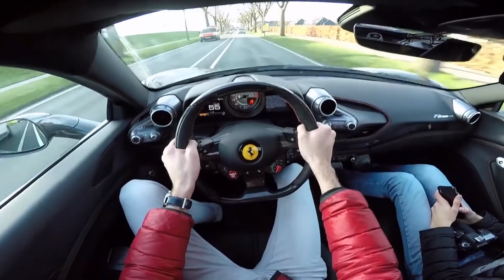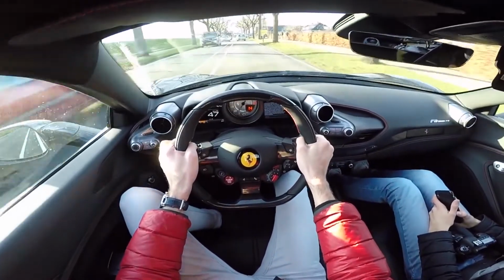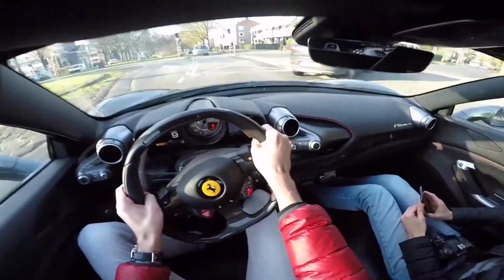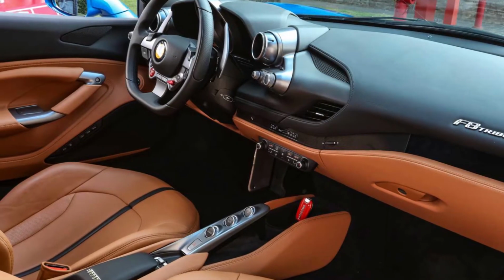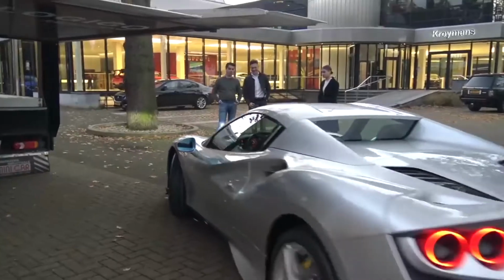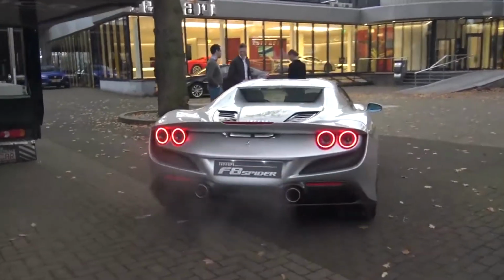The only downside is for those who have big feet. If you have a size 9 or larger foot, you may find that the gas and brake pedals are a smidge closer than the normal vehicle. But we all know the Ferrari F8 Tributo is no normal vehicle.